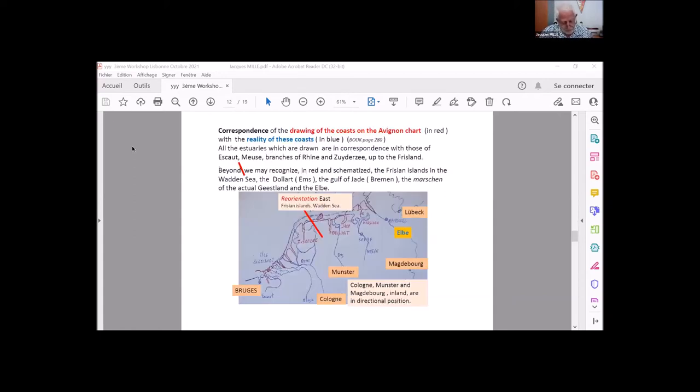Here is a figure in my book to show the correspondence of the drawing of the coast on the chart and the reality. All the estuaries are drawn in correspondence with those of the Escaut, Meuse, branches of the Rhine, Zuiderzee, up to Friesland. Beyond, we recognize, schematized in red, the Frisian archipelago, the Dollart and Ems, the Gulf of Jade and Bremen, the marshes of the actual Gästland, and the Elbe. Cologne, Münster and Magdeburg inland are noted in directional position.